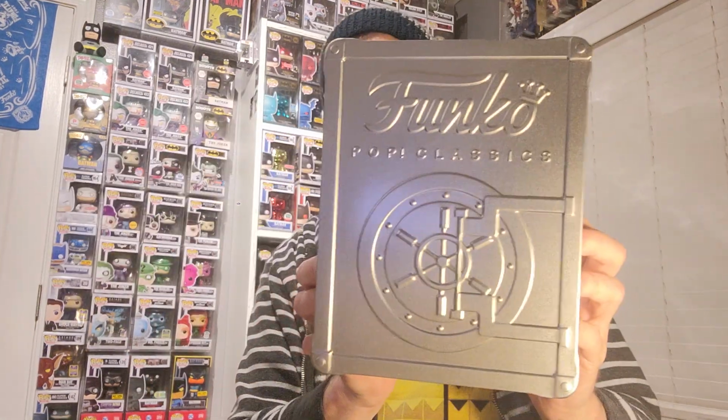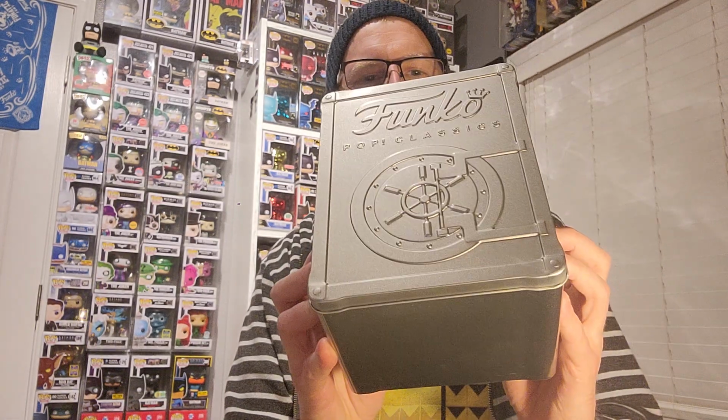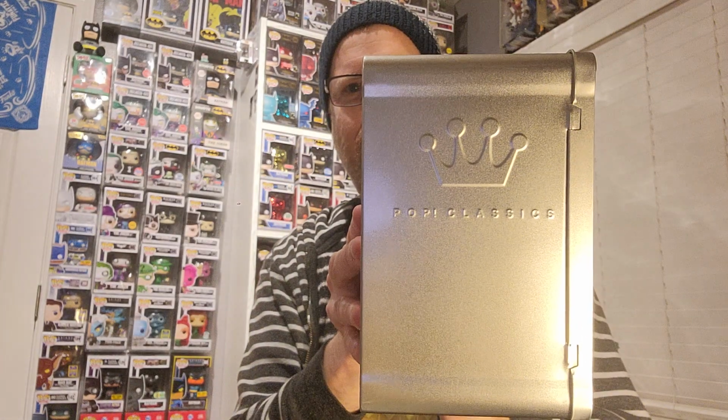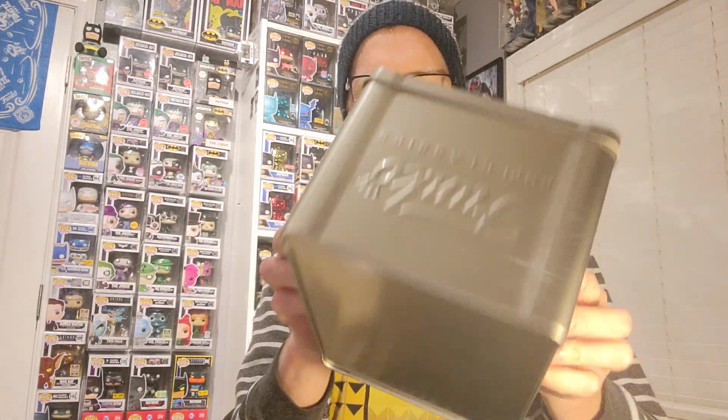Funko Pop Classics. Love the way it looks like a little vault door. The Pop Classics on the top and on the side, and just plain back. But this is really cool. I like this. This is really neat packaging. It's really well thought out. So let's go ahead and open this together.